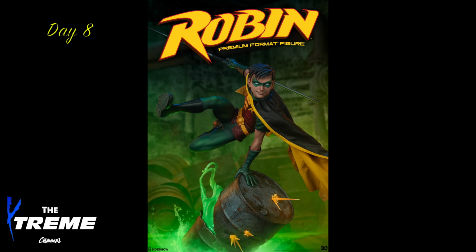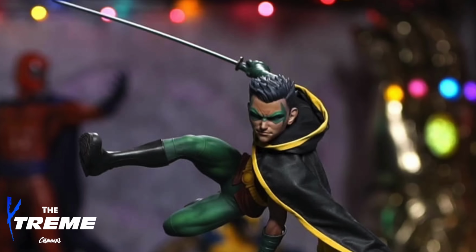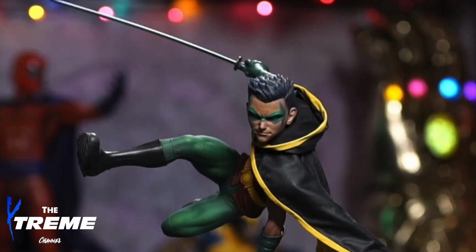Day number 8 is the Robin Premium format, and some people are wowing over this. And it's cool to see Sideshow listening to their customers. They have been begging for this piece, so it's a long overdue DC piece. And not only that, but the prototype looks pretty good, I think.